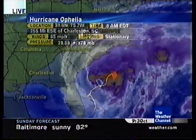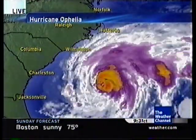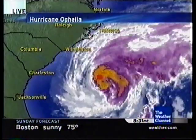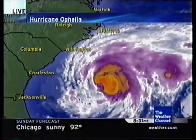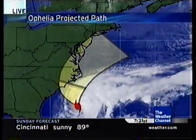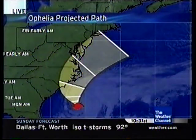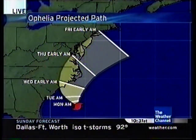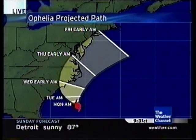A satellite picture showing it is kind of asymmetrical in the sense that the right semicircle has got much more going for it with a lack of dry air and a better environment upstairs. But Kelly, thankfully, the coast in pretty good shape right now. Yeah, for now, but eventually we do think it'll make its move, and right now we're putting the Outer Banks of North Carolina right down the middle of our projected path, and as you can see, a landfall would probably not occur until maybe the middle of next week, but of course we'll have much more with our hurricane expert coming up shortly.